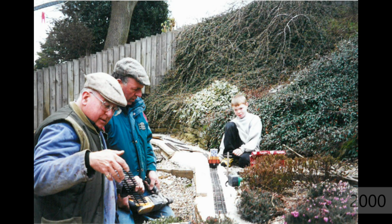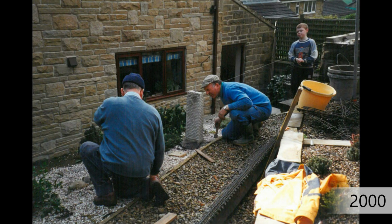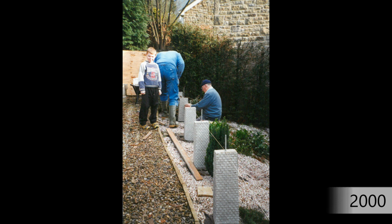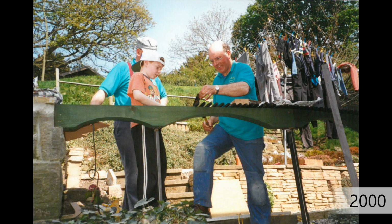Existing walls had to be adapted to get the track round and new track bed laid, all with the help and supervision from Brian. We were very lucky. Brian had got a new bridge for his layout, so we got his old one, which worked well on the preformed concrete pillars we had made. To extend the bridge, we made wooden arches supported on metal pillars.